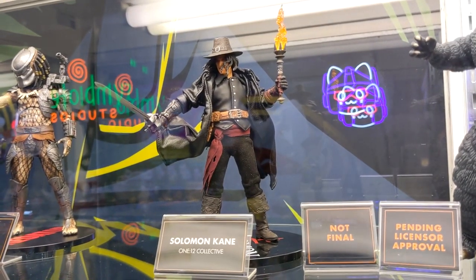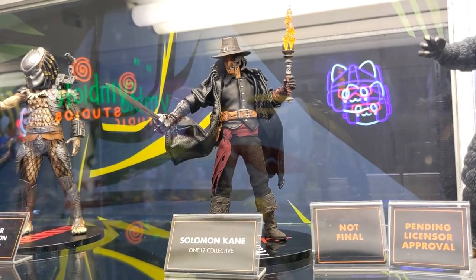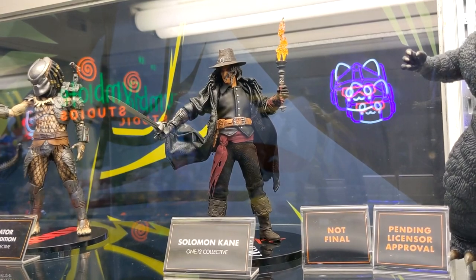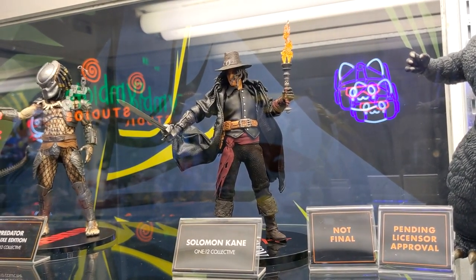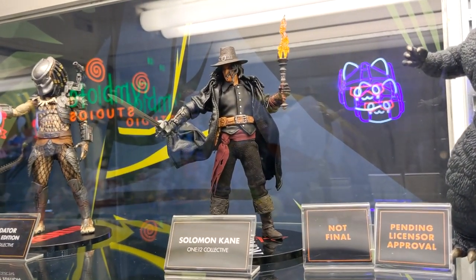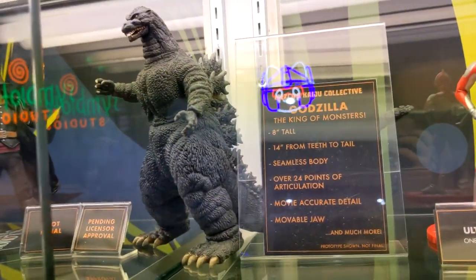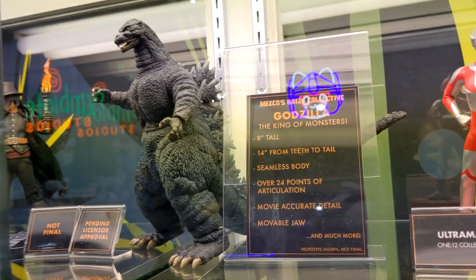And we also have the Solomon Kane, looking really cool. Witch Hunter. Dope effect on the torch. Love the soft goods on him. A lot of good layering on him and difference of materials. Very nice textures all throughout the costuming on him. Really dope. And then here's a new line that they're introducing here at the booth, San Diego Comic-Con 2022.